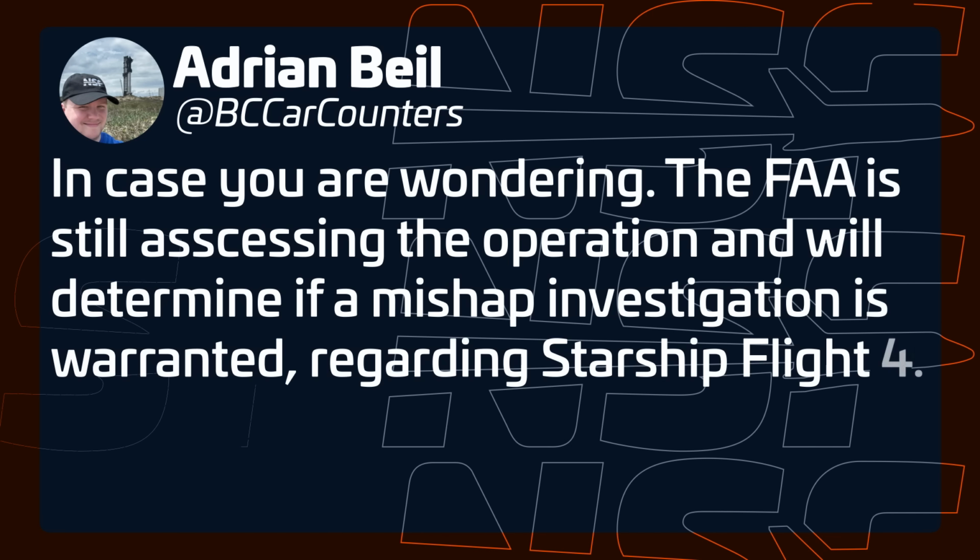Ahead of Starship's next flight, we obviously always think about the paperwork side of things, and as of recording, the FAA has not said yet if this flight triggered a mishap investigation or not. Our own Adrian got the statement from the FAA that they're still looking at whether this is the case or not. This is good news because on previous flights the agency had confirmed a mishap investigation was needed almost immediately after the flight had ended, whereas now it's going to take some time.